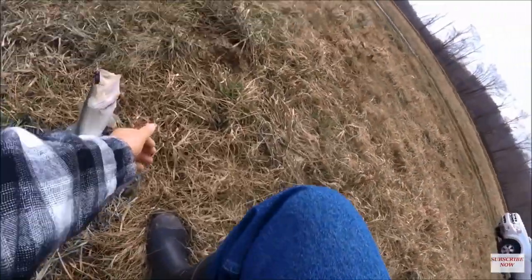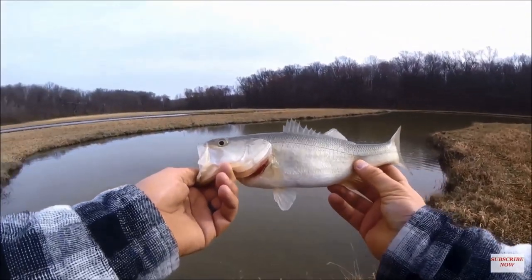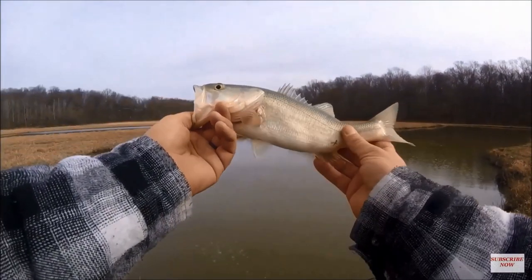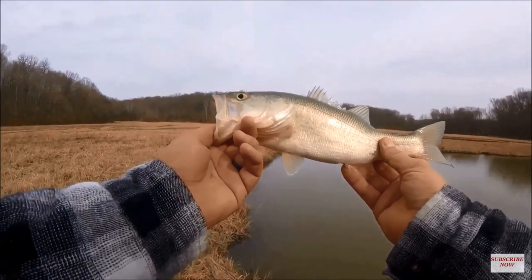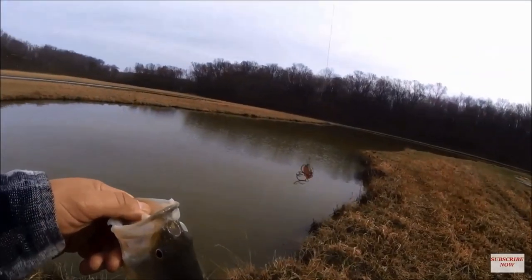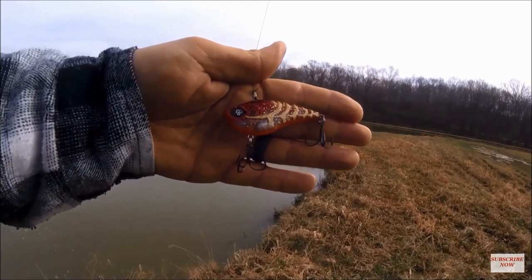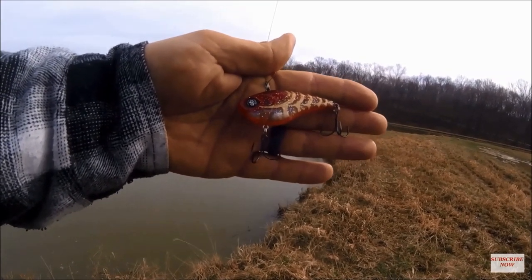He swiped at it, caught him on the outside. Look how white that bass is. Really, really light colored. That'll work, about a pound. First bass of 2021. I'm happy. Six minutes into fishing, caught him on this red Googan Squad lipless crankbait. Perfect lure for springtime cold water fishing. And actually, this fish isn't nearly as cold as I expected him to be.